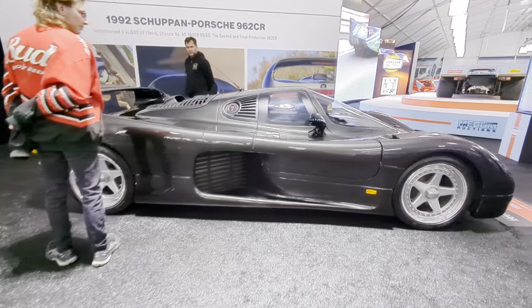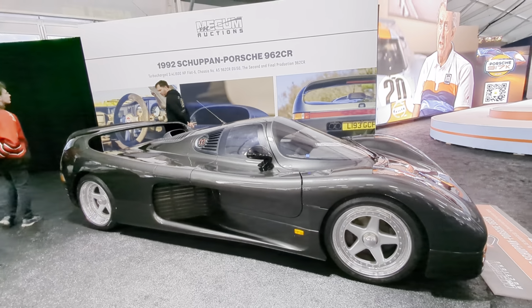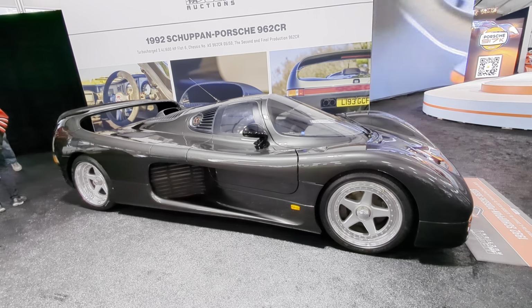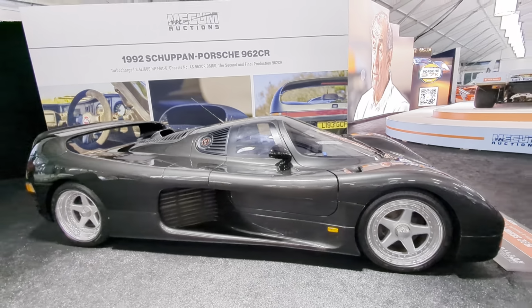And onward to the 1992 Chopin Porsche 962 CR, turbocharged 3.4 liter, 600 horsepower, flat six, chassis number such and such, second and final production 962 CR.